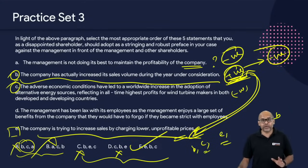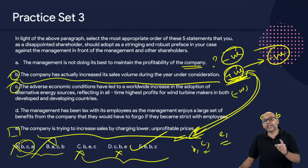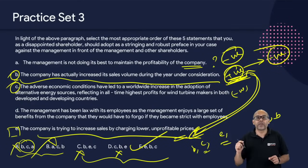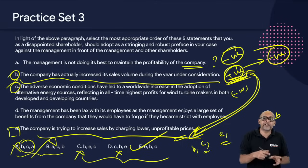Are you understanding what I'm doing here? Again, I'm not proving that E, B, C should be there. I'm only catching hold of E and B. Because I know that if E comes, then B will become negative. If E is not coming and B is coming first, B will remain positive.